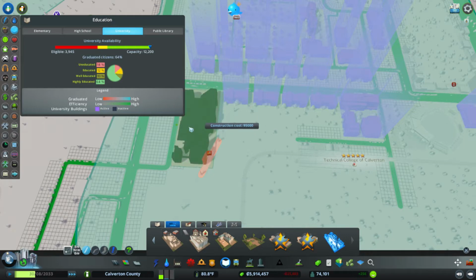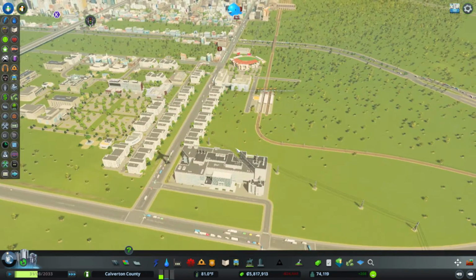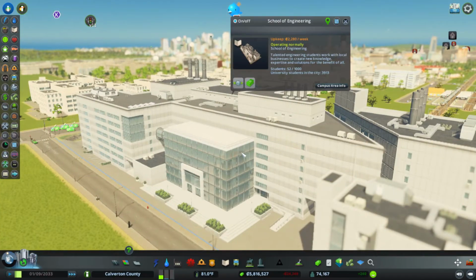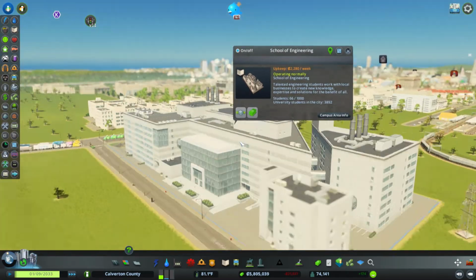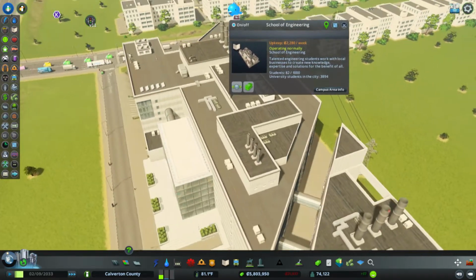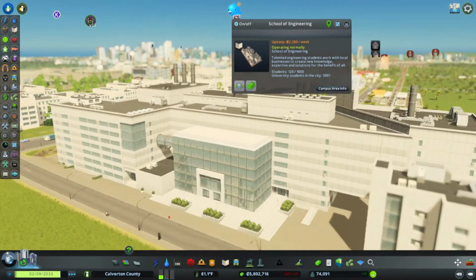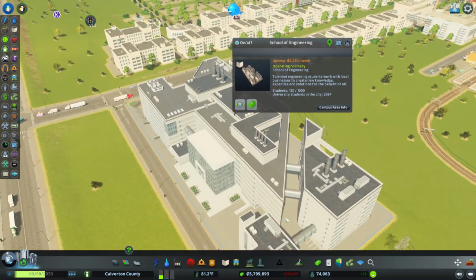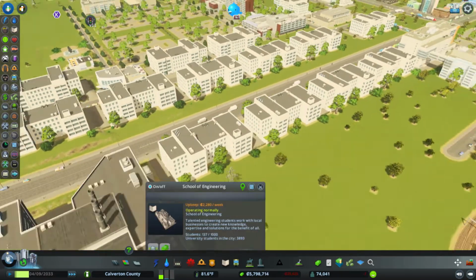We're gonna put the engineering school over here. There we go. That's a really cool building. I like what they did with a lot of the campus buildings. You got catwalks, or skywalks, between them.